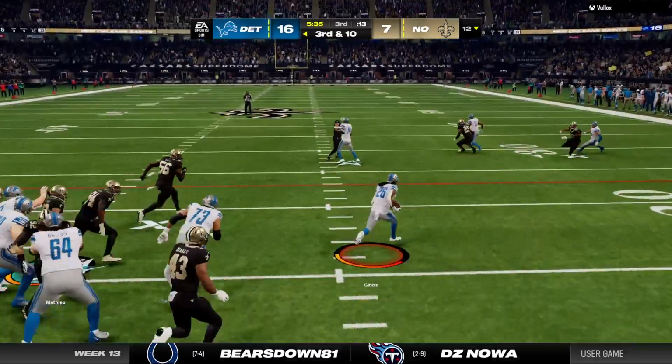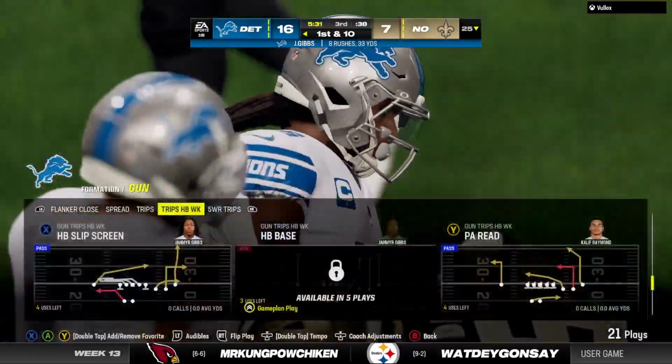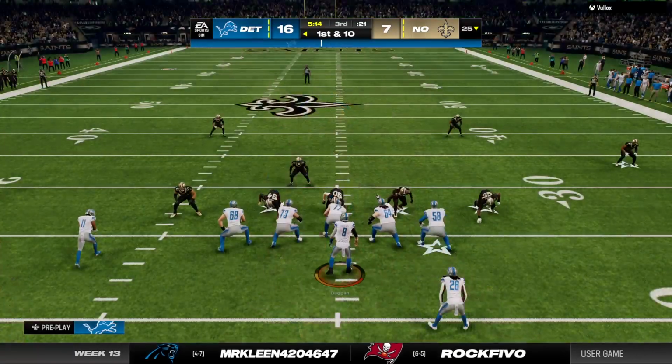Straight ahead with Gibbs here. And brought down, but not before reaching the 25. First down Lions on a pickup of 13.